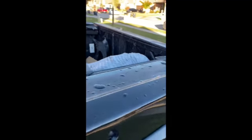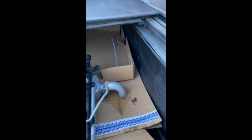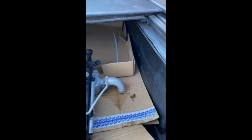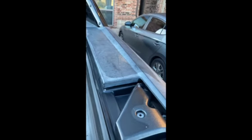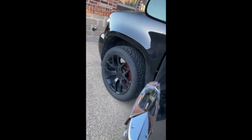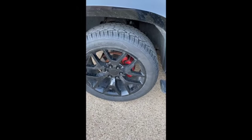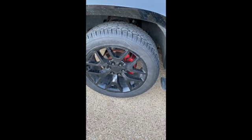Now we gotta get another cover for back here. And there is a rubber mat that goes here just specifically for the Avalanche. We're gonna get that. We're gonna get the toolboxes painted. Oh, it's got the service tire light flashing. We need to get some tire pressure sensors. We're gonna repaint the brake calipers, but we'll paint them red.